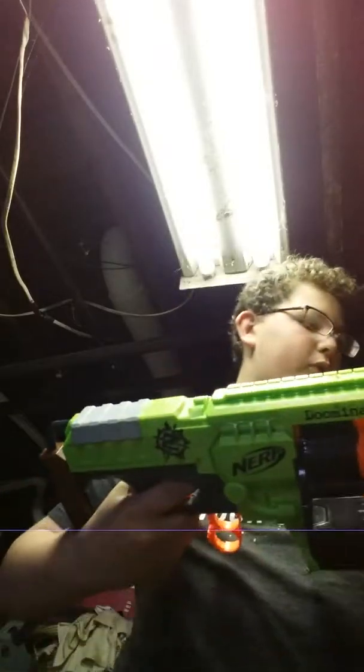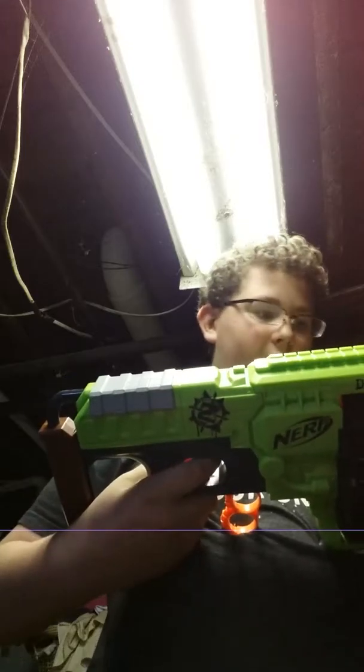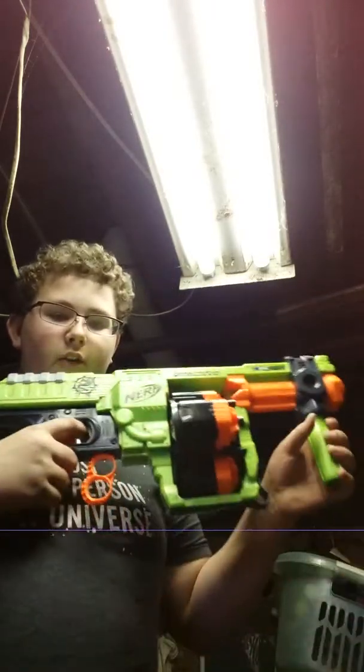Here it is. The Terminator. This is a pretty old and awesome weapon. I see it's loaded here, but I'm scared to shoot it because imagine my brother hears this. He'll get ticked. And also, I'll show you it once to see how it goes.